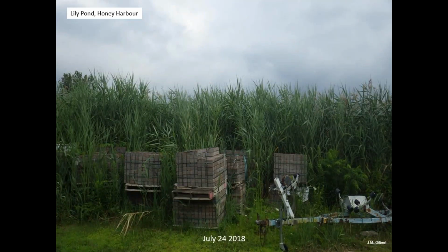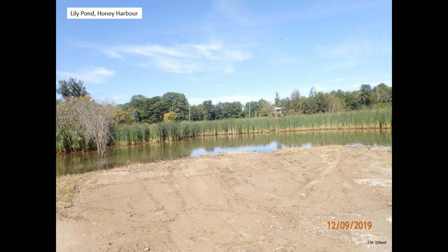And we were asked to come up to help in a couple of sites. This one here, Lily Pond, was just too much for manual control, so the trucksters went in 2018 and again in 2019 and have cleared that area out. And we plan to go up this year to help out in a couple of embayments as well, where there's too much Phragmites for manual control.